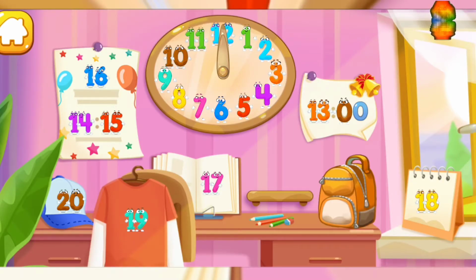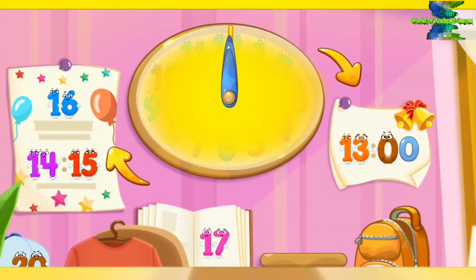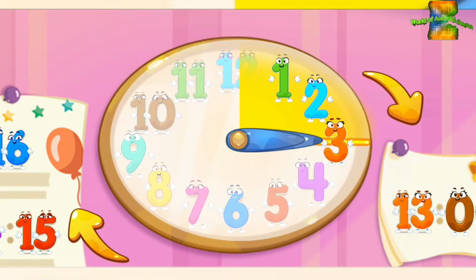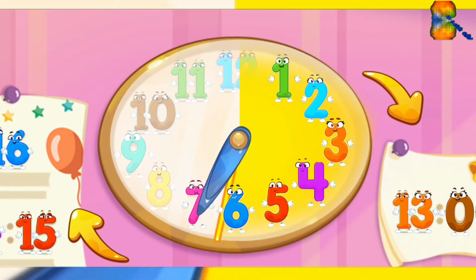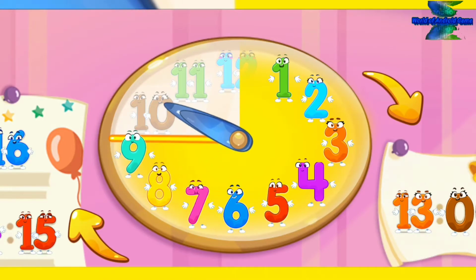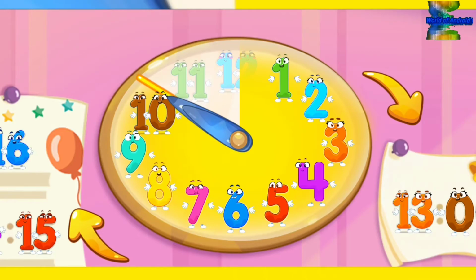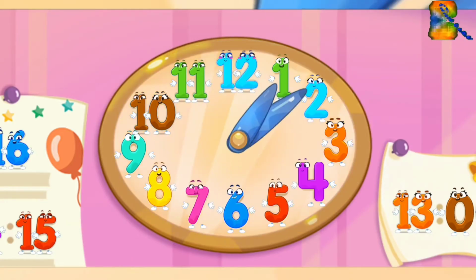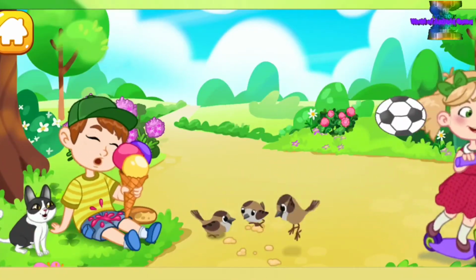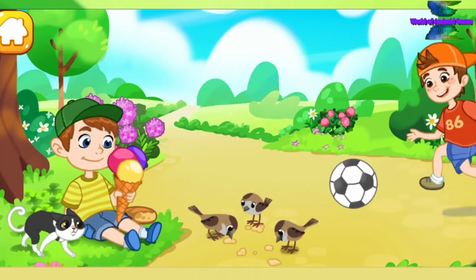Shh, listen, why isn't the clock ticking? Maybe you need to set it. Twist the arrows. Hooray, it worked! Time is moving on. We started the clock and everything around came alive.